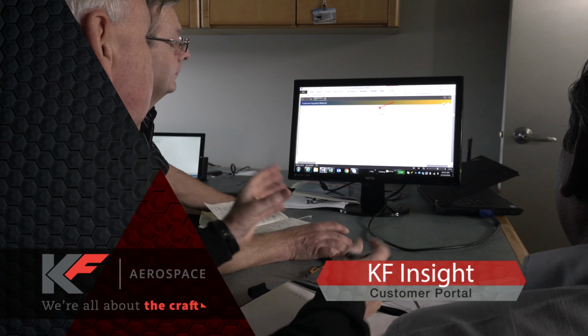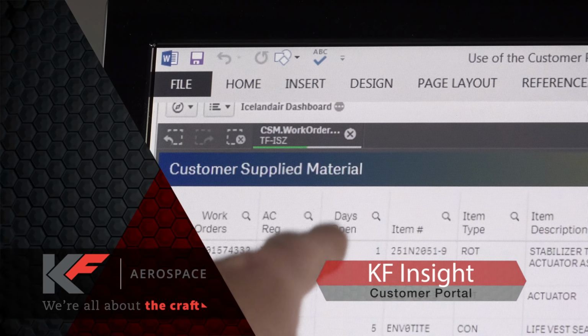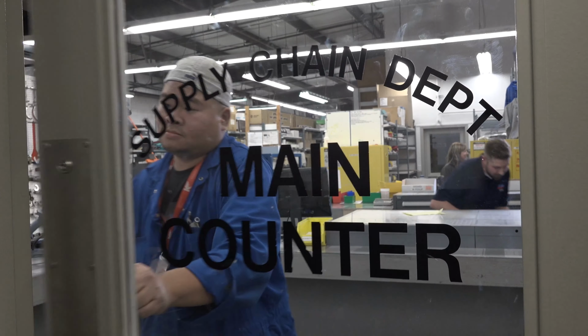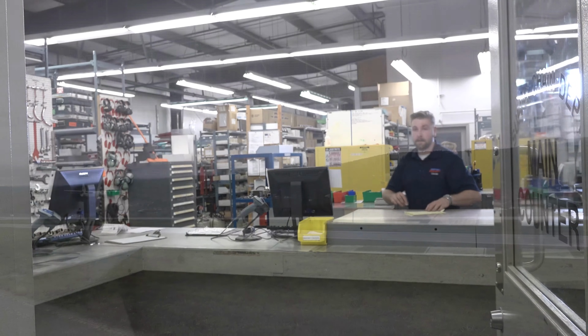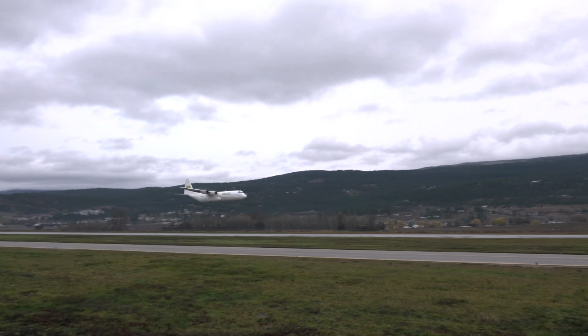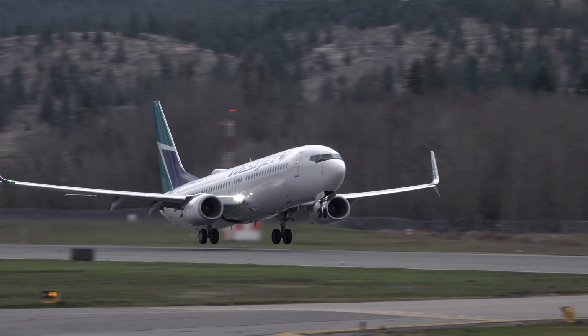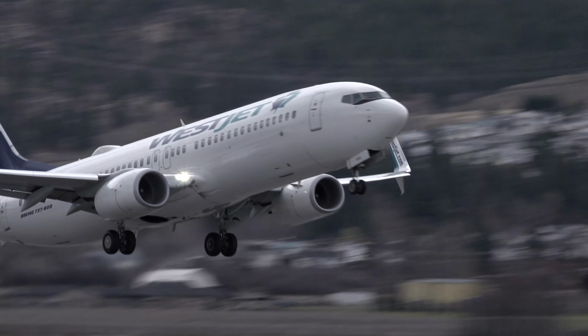Communication, access to information. These are all important things to make sure that the customer is going to get what they need, and that helps them enormously with their back office processes and gives them the confidence on a day-to-day online basis that we're where we should be in the project. Our customers trust us to get their airplane back to them so they can start generating revenue.